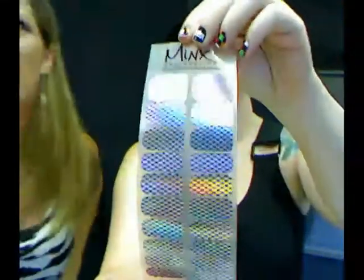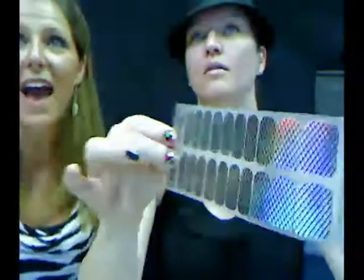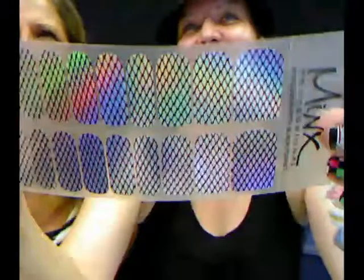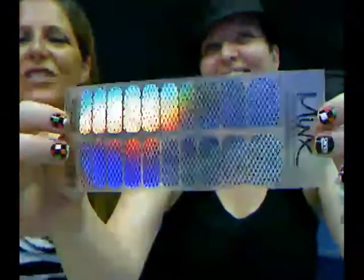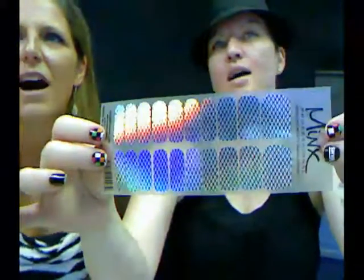Now, I've got the Minxlusion Black Fishnet, and this is really cool. I have to tell you that this was an oops that became a yay. We always had the silver with black fishnet, and somehow the mixmaster got the formulation mixed up, and this is what we came out with. Voila. So we decided that we would wear it until they decided to make it a real design, and they did, and we love it. It's a fun one. I always say the fishnet are classy for those sophisticated business people.